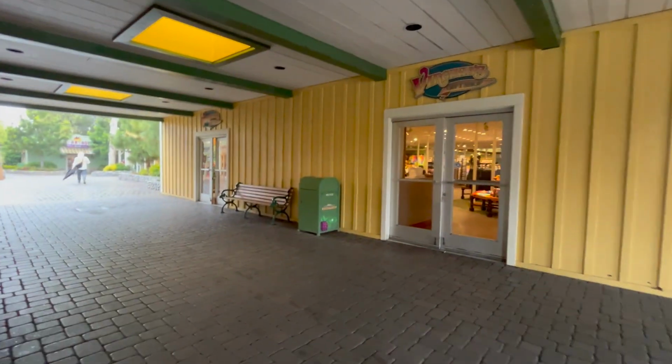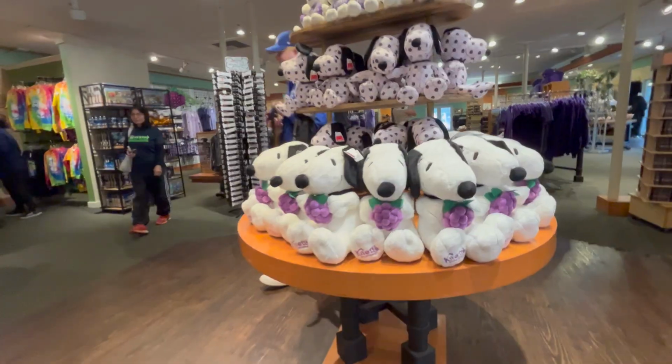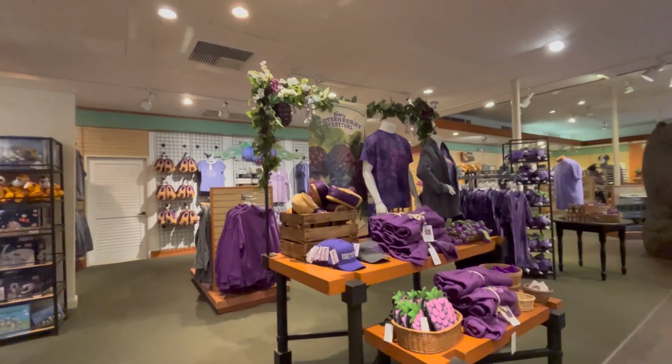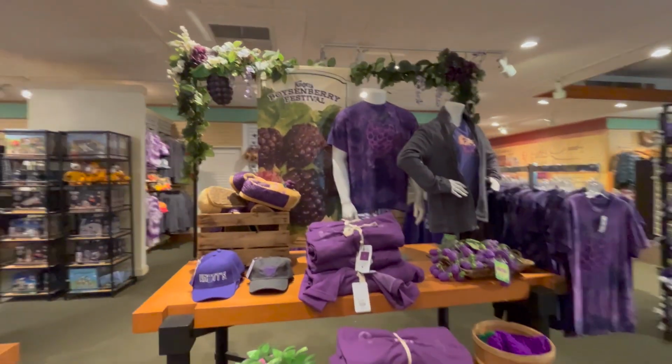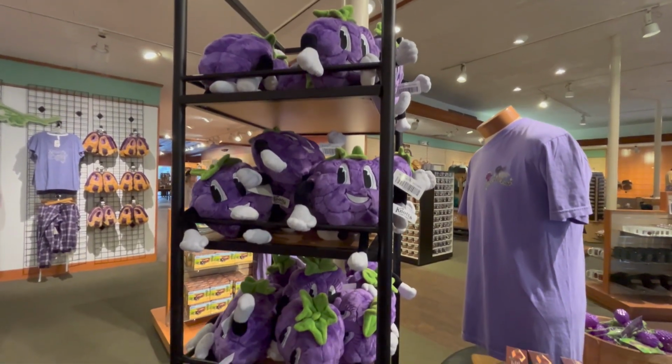Now we've arrived at the actual gift shop, featuring Knott's merchandise. This thing is enormous, and it's wonderful. It really sets the tone whether you're arriving, or leaving, or whatever it is that you're doing. They're positively stocked with boysenberry merchandise, and it's a real treat.